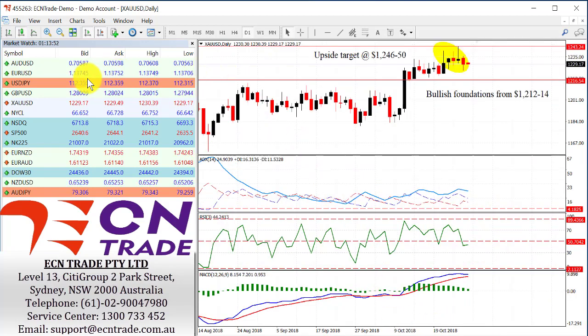Gold is not going far to the upside, and it turns back to the support and now looks to the level of 1,222. I do expect to see buying from there and then a return, as safe haven demand is still lurking in the background and could see a rally back towards 1,246 to 50.